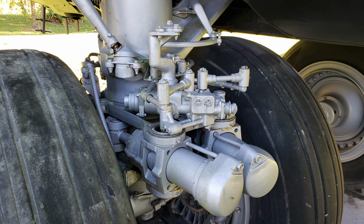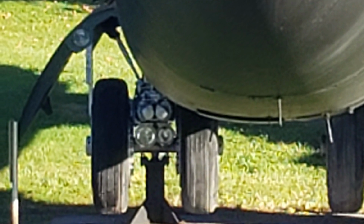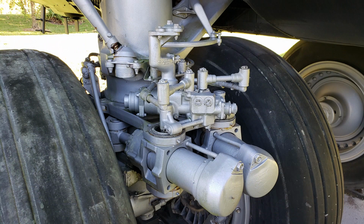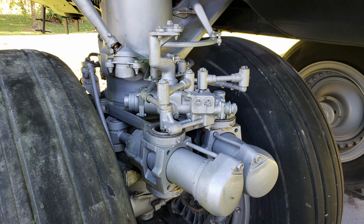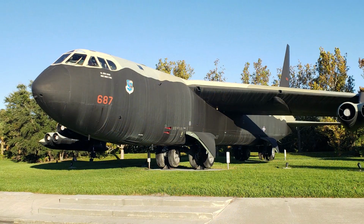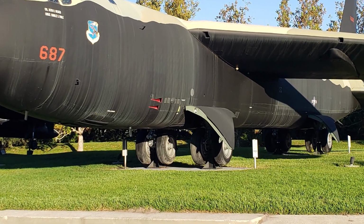The steering pistons are on opposite sides. On the starboard side, forward and rear gear, they're in front, and on the port side, front and rear gear, they're on the back. That's just the way the system works. And of course, the gears had to retract at that odd angle and everything. It's a very interesting airplane.